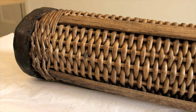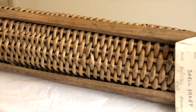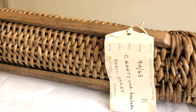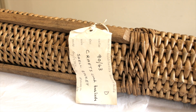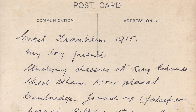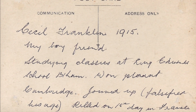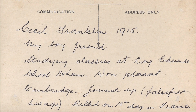I'm particularly interested in the shell basket because I'm looking for an object that represents Cecil's time at the front. He wasn't there for very long, and in fact my grandmother always thought that he was shot in the head on his first day in France. Whether that was the case or not, I shall probably never know, but I do know that he volunteered for a trench raid, and that was when he was killed in action.